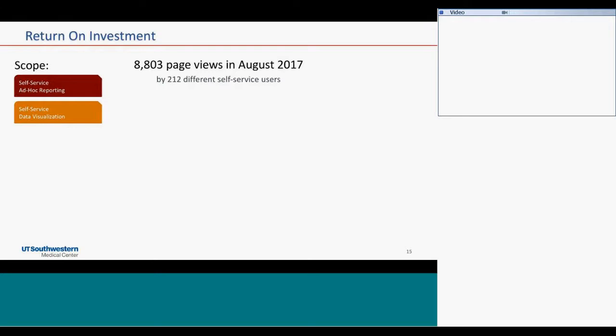Imagine for a moment that these self-service dashboards do not exist. Our users would be forced to submit a request for a report to our reporting team. Let's say on average it takes a reporting analyst about 20 minutes to fulfill a reporting request, and that's pretty conservative. So it would have taken close to 3,000 hours to fulfill all the reporting requests for that month.